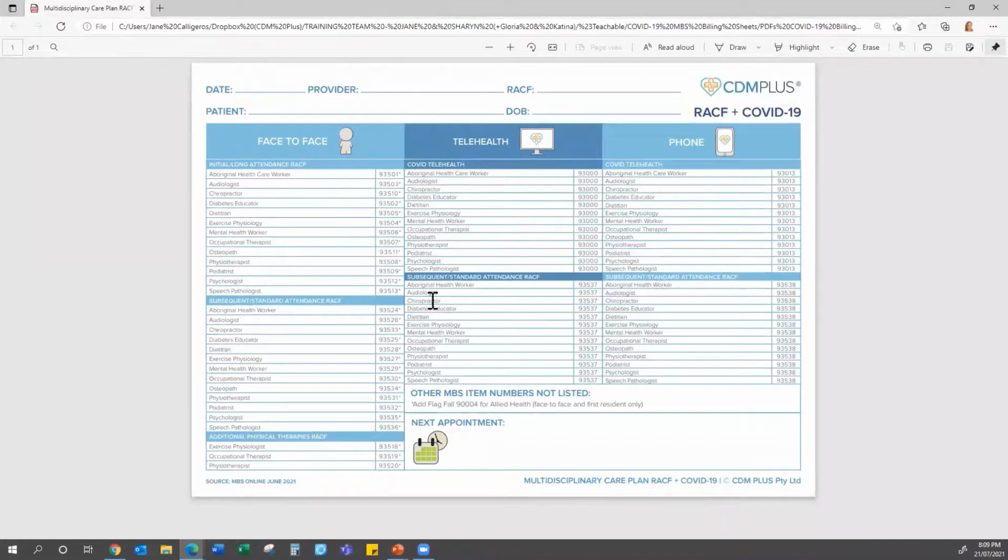So you can see this is one of the billing sheets. You can see why it's so spread out. So this is for the allied health providers. You can see the left column, we've got the face-to-face. So it starts with the initial and long attendance. Anything that's marked with an asterisk means that you can add that flag fall. You can see that down the bottom there. The telehealth items are in the middle section, and then we've got the phone items in the last column. So that's if residents are accessing that under the multidisciplinary care plan.